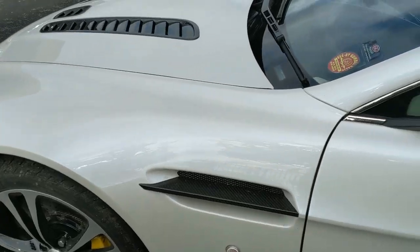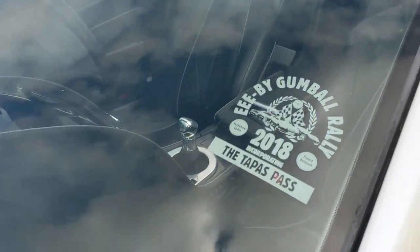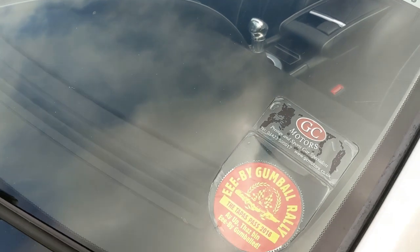So obviously some of the events might be drying up a little bit now as we head towards winter, but I'm hoping I might still get a few more in sometime soon.